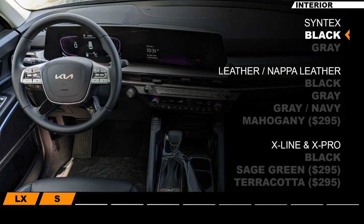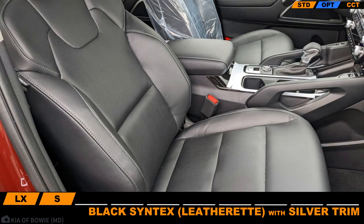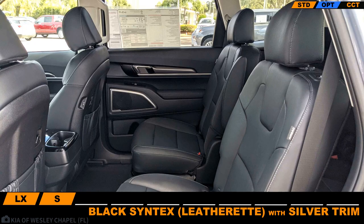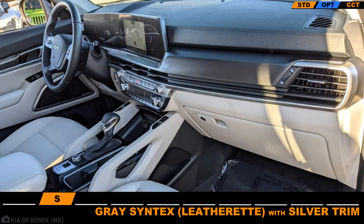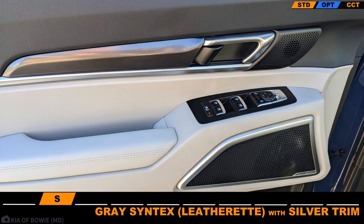Inside the Telluride, the LX and S models get perforated Syntex leatherette with silver trim on the dash. The regular EX, SX, and SX Prestige models get perforated leather, a wood trim, and are available in four different interior color options. The SX Prestige gets Nappa leather and is the only one that gets quilting on the seats.